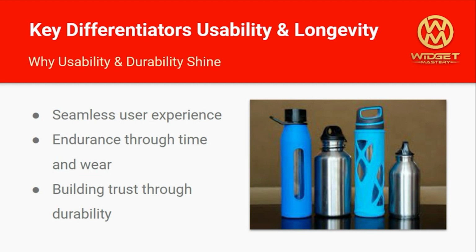Key differentiators, usability and longevity. Usability and durability can't be overlooked. They contribute to a seamless user experience. We'll explore how your widget can endure through time and wear, building trust among customers. A widget's durability and ease of use can be differentiators in the market. Our graphic showcases a widget highlighting these qualities.